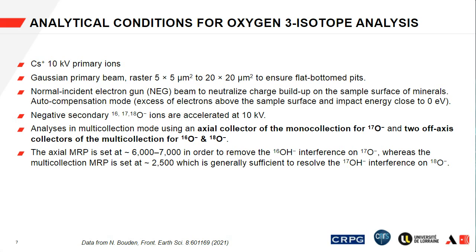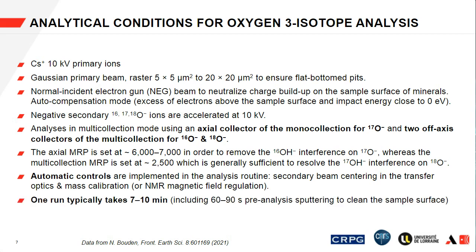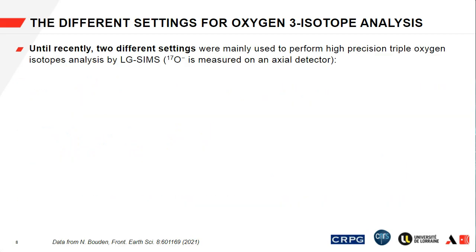Automatic controls are implemented in the analysis routine in order to guarantee high reproducibility. One run typically takes 7 to 10 minutes. Until recently, two different settings were mainly used to perform high-precision triple oxygen isotope analysis by LG SIMS.